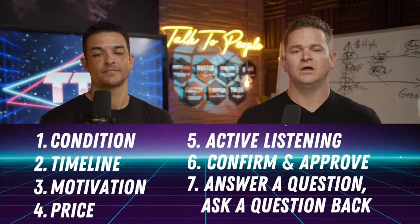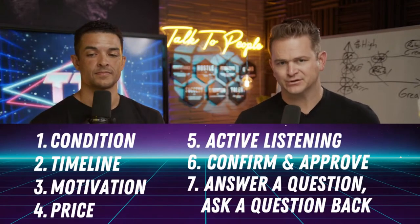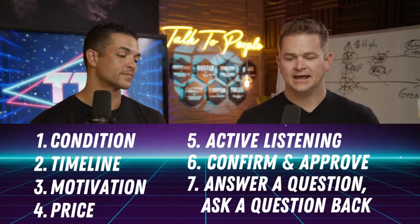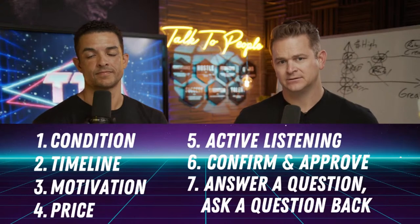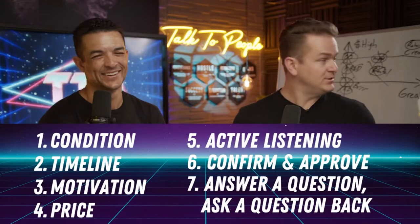Don't respond to a question with a question. It'll drive them absolutely nuts. You're not going to get anywhere, and you're going to cause friction and turbulence in that conversation. So don't do that. Answer the question, then ask the question back. How do you guys determine the price? How do you determine the price? People do this.